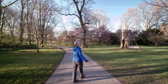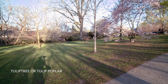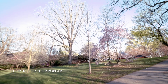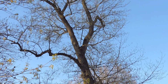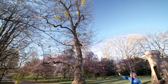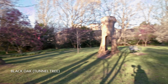As we continue, you'll see other members of the magnolia family. The tulip poplar, you'll see one good young example right here, a tall, straight tree that's a native forest tree in the United States. And then you're going to see an older version, which is not so tall and straight, is more craggly, and is just starting to leaf out. So even though it's in the same family as the magnolia, the tulip poplar really won't come into its glory until late May.